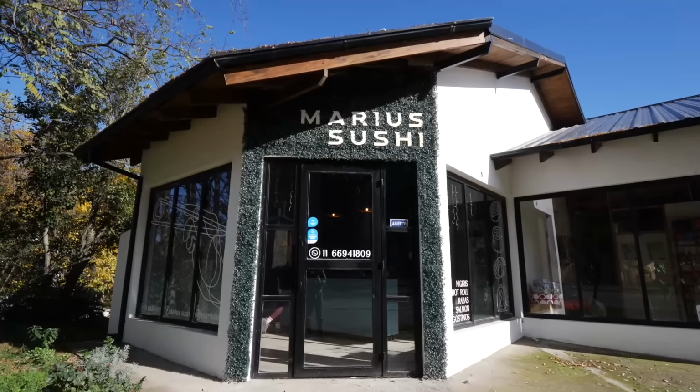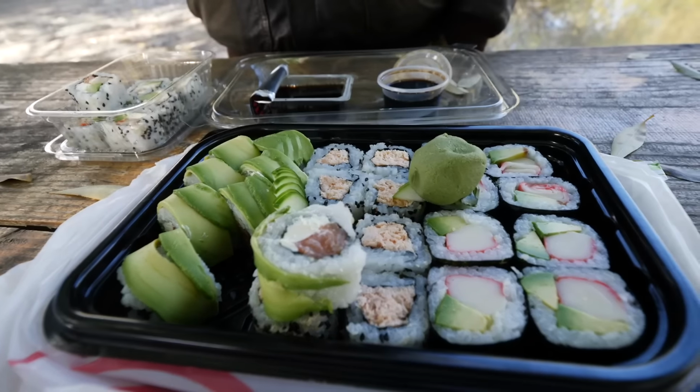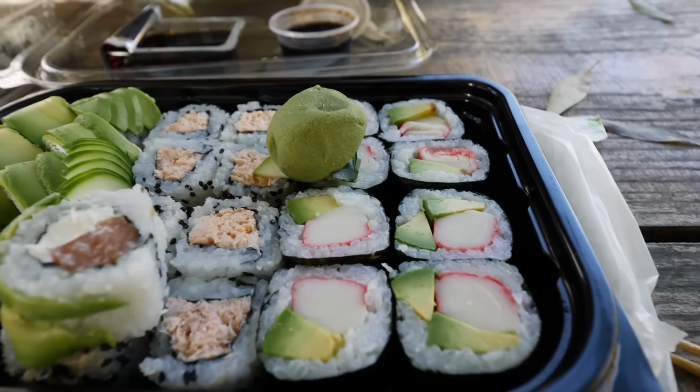Very good. Yeah. Sushi's getting more popular here. And this place, it's called Mario's Sushi. They have all kinds of options. I think from 12 pieces all the way up to like 50 piece sets. And here we can see the others. We've got the classic salmon, Philly, avocado. Looks like some crab stick.